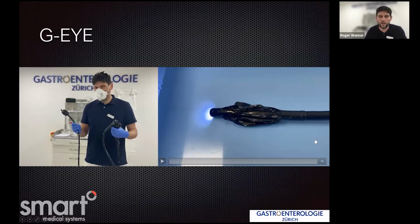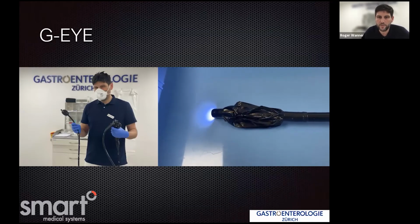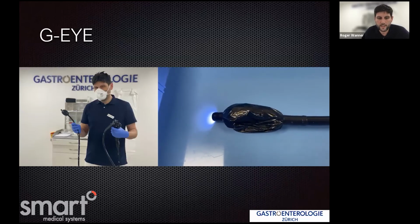The other new technology that helps us to increase our adenoma detection rate is the G-Eye. The G-Eye is a unique balloon technique. It is constructed on a standard endoscope with a permanently integrated and reusable balloon at the bending section. The balloon can be inflated upon need during the procedure, as you can see here in this movie. Now it slowly inflates.